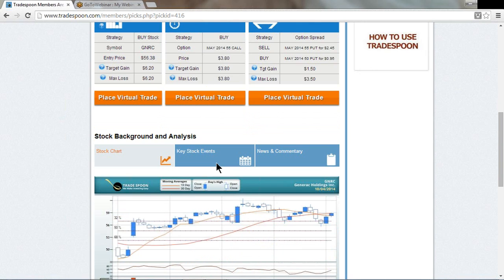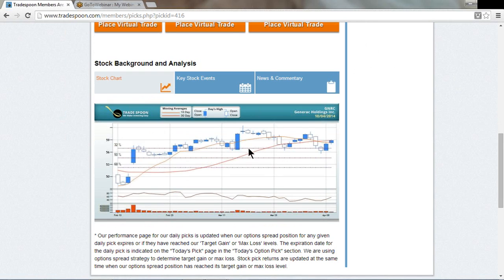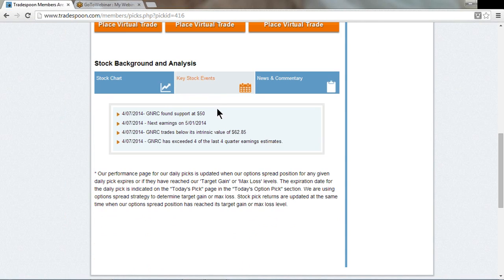Taking a look at the stock background and analysis, we see that the chart has been in a range basically for the last few months, so we're going to keep an eye on that. We're also looking for both the technical and fundamental, as well as any binary events that are out there like earnings. We have earnings during the expiration cycle. Specifically on 5/1, it is scheduled to have earnings, so that is an event that we want to keep an eye on, and that does explain why we have that heightened vol percentile rank.